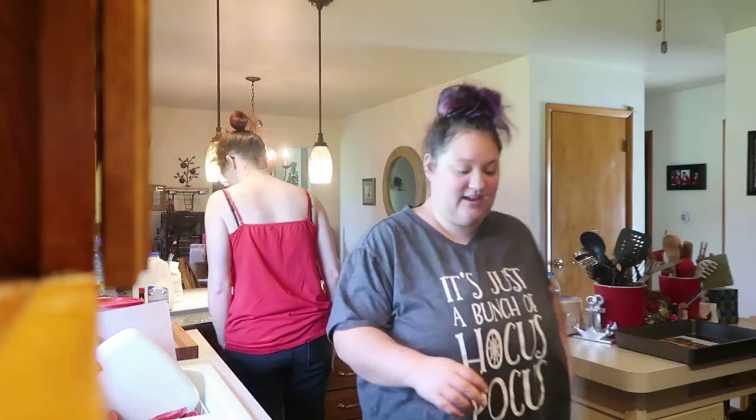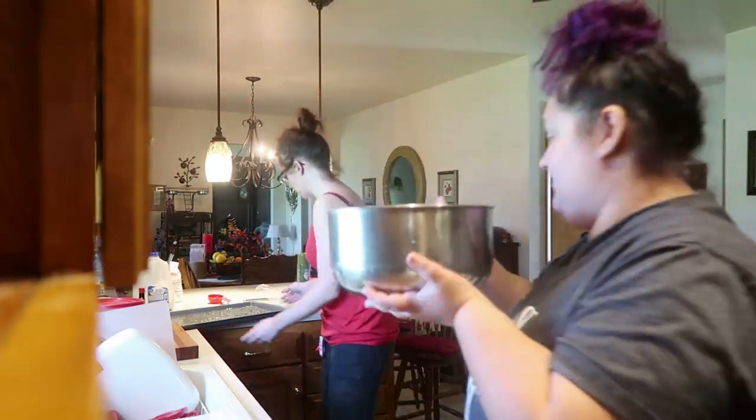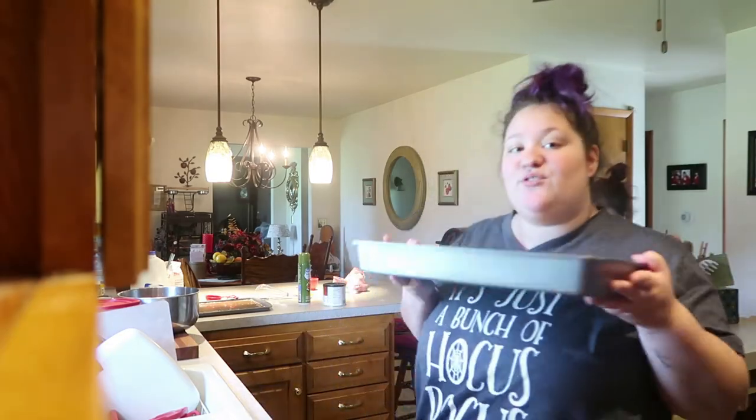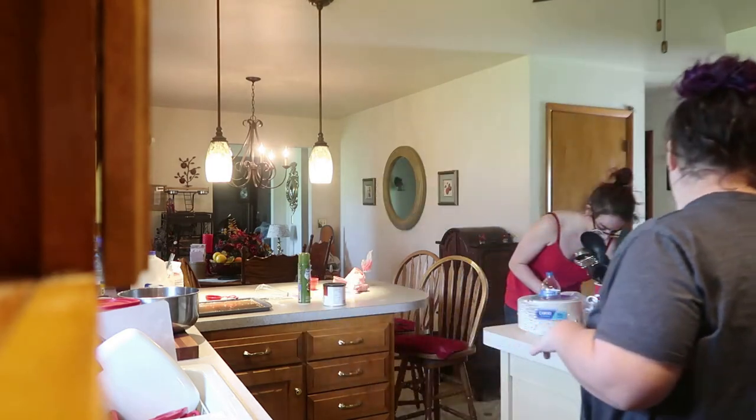Okay, so now we gotta pour this into that. It'll be fine. The title of this says Texas sheet cake, but it says while brownies bake, make frosting. So is it brownies? Is it a cake? I don't know. I'm still wondering if we should have used this, but it's not the same size. You know what, we're fine.